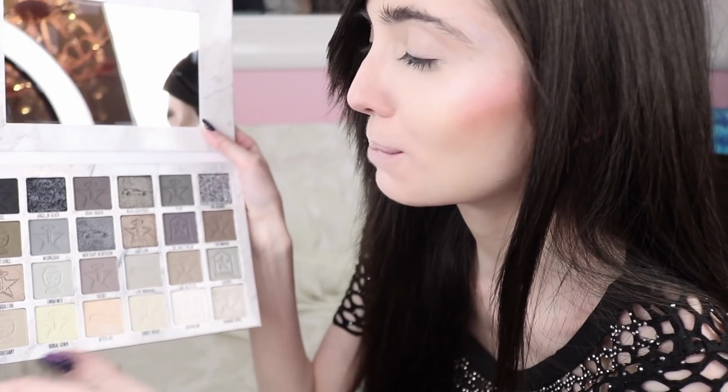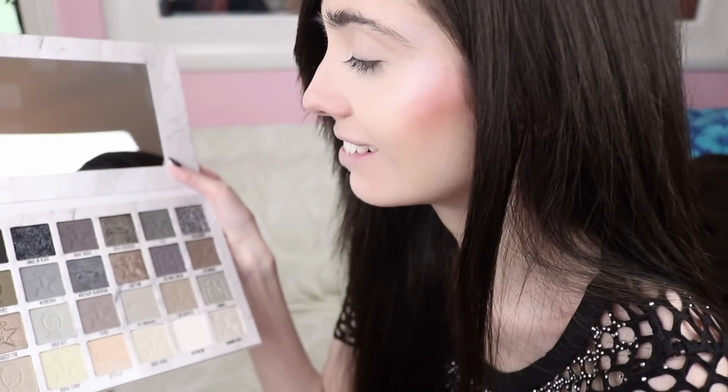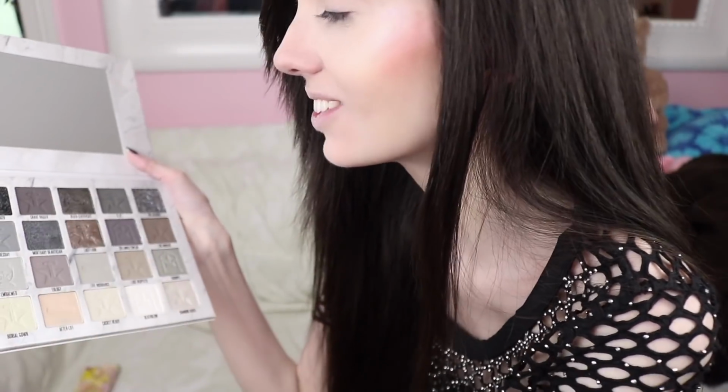I think it's such a cool looking palette. I think Jeffree's makeup here looks amazing. I thought it was so cool that this is kind of a gothic style palette with a lot of black shades and grays and everything. I love the style of this, with all the marble. I feel like it's super cool and really unique. So many of these shades I'm really excited to try, like Angel of Death and Pallbearer. I hope I'm saying that right. I don't really have any other palettes like this, a really cool gothic style palette.